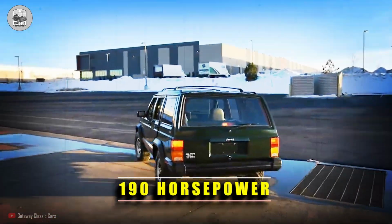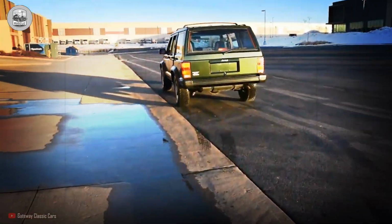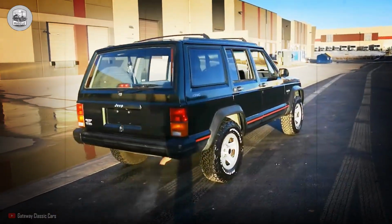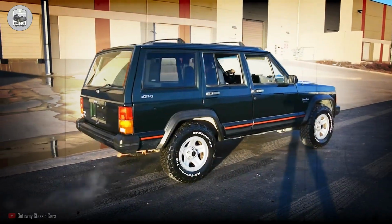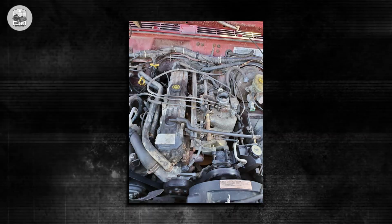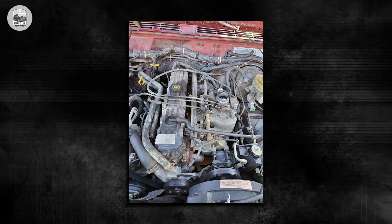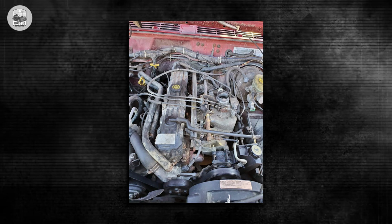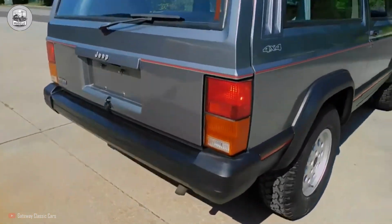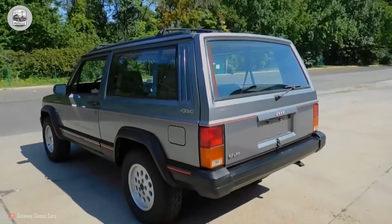With 190 horsepower and 225 pound-feet of torque, the AMC-designed 4.0 used a traditional OHV layout, 8.8:1 compression, and long-stroke geometry that made it ideal for low-end grunt. The block and head were both cast iron, and the design featured a forged crankshaft with a rugged bottom end that took years of off-road abuse in stride. Real-world 0 to 60 times hovered around 8.5 to 9.0 seconds, but that was never the point.